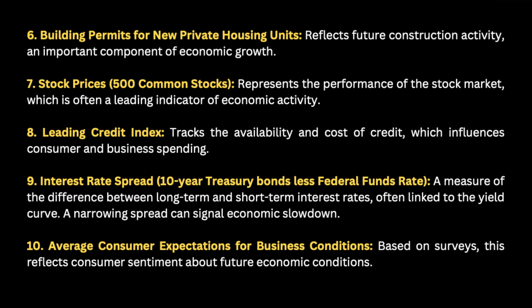Seventh, stock prices for the 500 common stocks. Eighth, the leading credit index. Number nine, this is the interest rate spread. And finally, number ten, the average consumer expectations for business conditions. As you can see from the LEI, it's been recently flashing warning signals for a recession. However, it's showing signs of trending less negative currently, so we are on a complete knife edge.